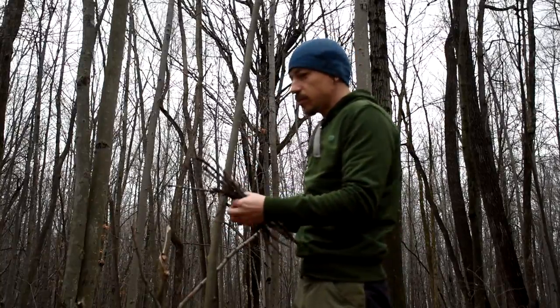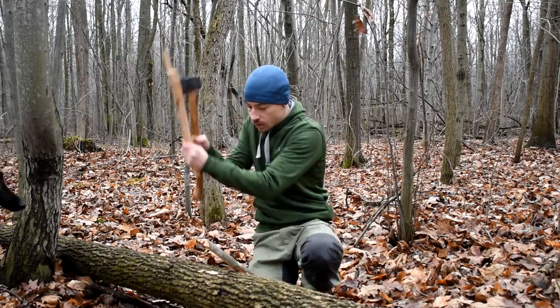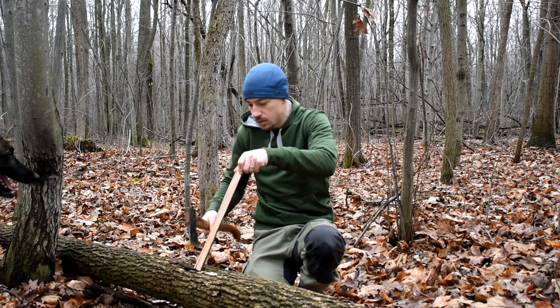So I will still make shavings out of my wood because in my area, there's really not a lot of natural materials. You can do leaves, you can do some barks and stuff like that. But the easiest and most convenient for me is making just wood shavings and striking my fire steel right on the wood shavings. I already brought the rest of the wood over. There we go. And I'm going to make these into stakes.